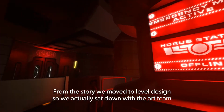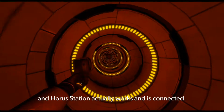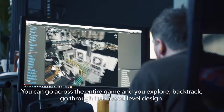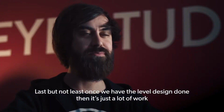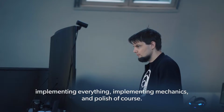From the story, we moved to level design. So we actually sat down with the art team, and Horus Station actually works and is connected. You can go across the entire game and you explore, backtrack, go through hub-based level design. And last but not least, once we have the level design done, then it's just a lot of work, implementing everything, implementing mechanics, and polish, of course.